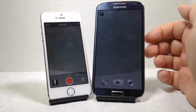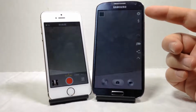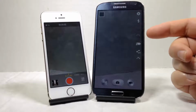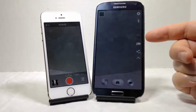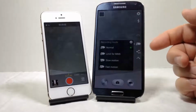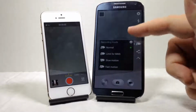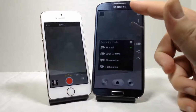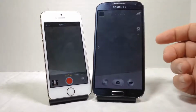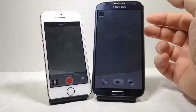You also have a menu coming on the side where you can adjust your settings. You can go into your flash. You can adjust different scenery settings. You can turn your microphone on and off. You can set the length or the quality of the video you want to take, if you want to do slow motion or fast motion, a limit for texting, etc. You've got your sharing, where you can automatically share stuff to different places and all that good stuff.